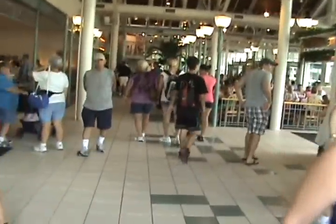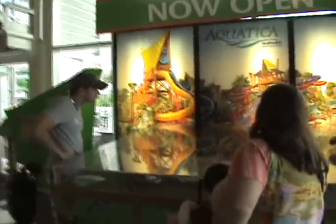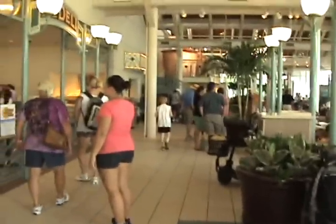We got the camera going on. Got the big model of Aquatica, still hyping that up. Yeah, Aquatica, that's one place that's got room for expansion as well over there. Yeah, they got some room. Oh, you're right. It is Terrace Treats now.